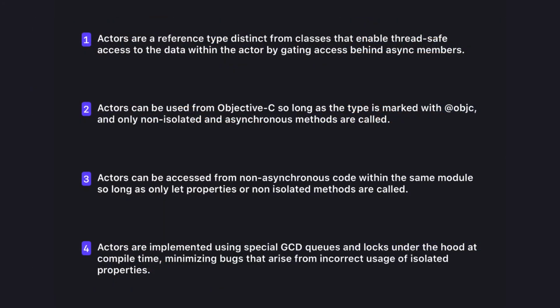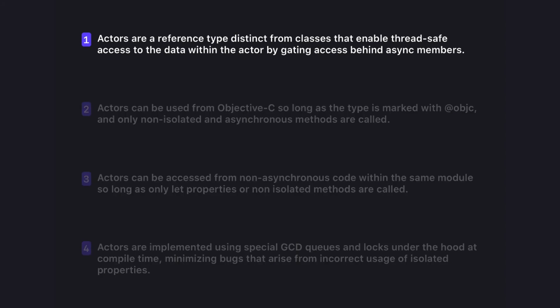So with all that out of the way, it's time for Compiler, a segment where I get to test my fellow completionists' knowledge all about Swift, Apple, and all things development. Today we have a theme, and that is actors, which is a new feature as of this year's WWDC. So let's go through these one at a time. Statement number 1: actors are a reference type distinct from classes that enable thread-safe access to the data within the actor by gating access behind async members.